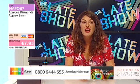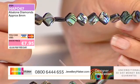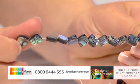Really stunning. Right, £7.95. Maybe you're thinking it's nothing like I have in my kit at the moment. Completely new, completely different. Right, £7.95. Add to your order price. Right, let's move on.